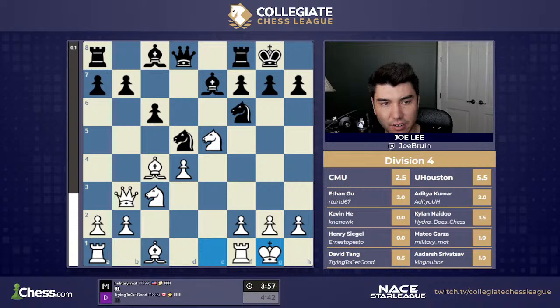Here's David versus Matt. Both sides castle king side. White has an isolated d pawn, but strong control of the center.